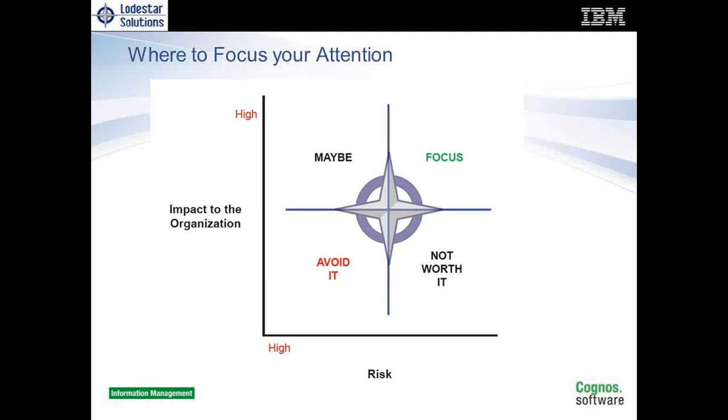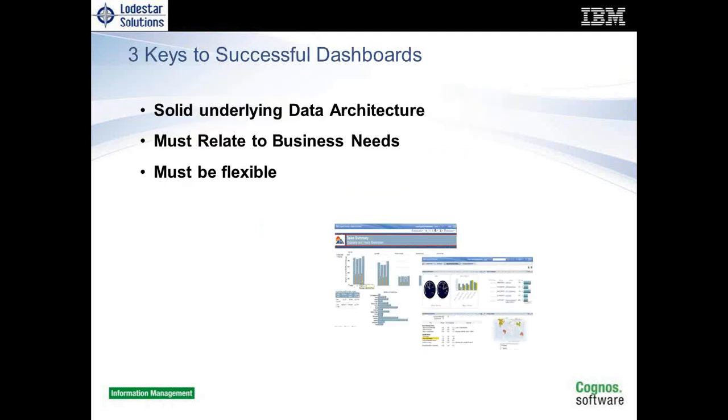So you want incremental wins. The key to getting the funding, to get the resources, is to have incremental wins and set the right expectations and over-deliver. So don't make promises that you don't think you can keep. If you think you can deliver this project in 8 weeks, tell them you need 10 weeks and deliver it in 8. You will look like a hero.